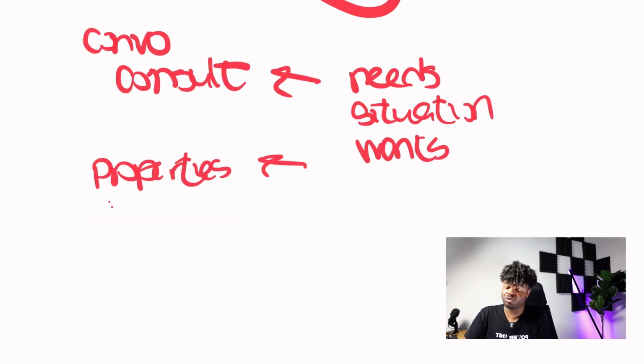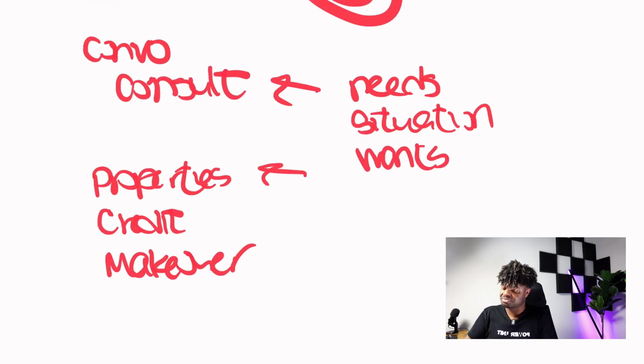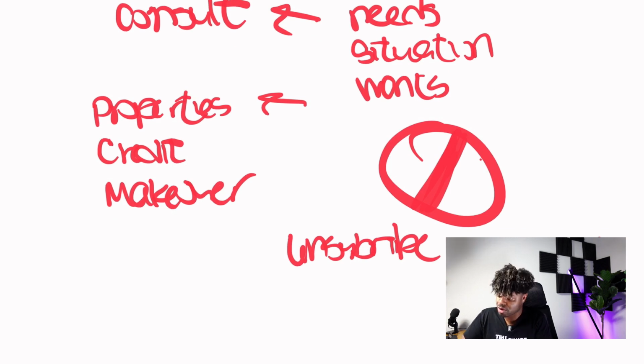Sending people properties is a form of value. Let's say somebody's working on their credit, providing value for their credit. If people need to do repairs, providing value for a home makeover. This value is specific to whatever you and that client talked about. Do not just do general campaign value, because that's the quickest way to get people to unsubscribe, and then they'll get annoyed, and that's not what you want. We provide value for that specific person.